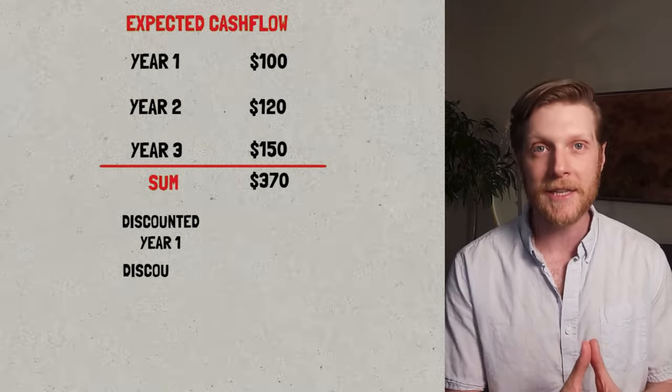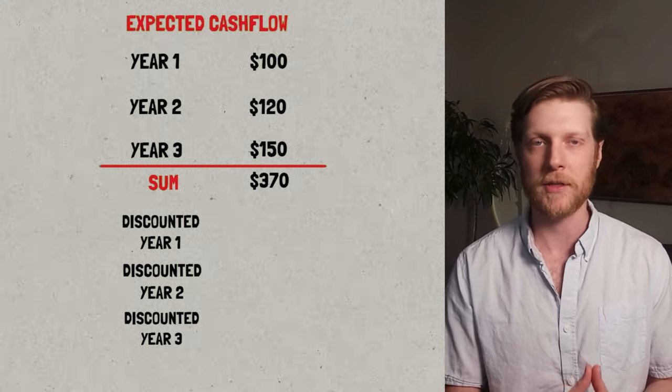Next, I will choose a discount rate, let's say 10%. This represents the risk that I might not receive the money that I think I will, and it represents the time value of money.